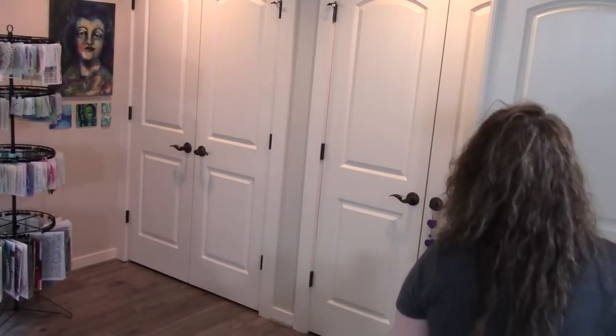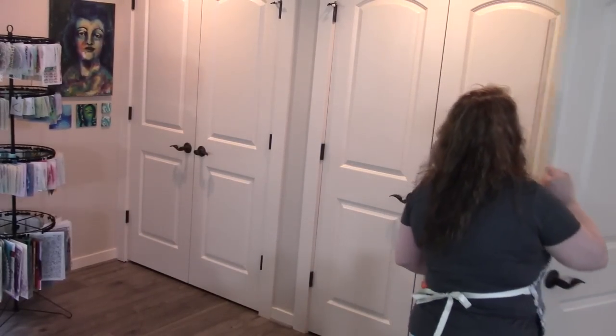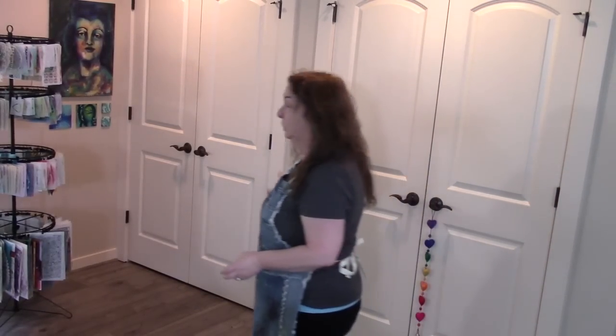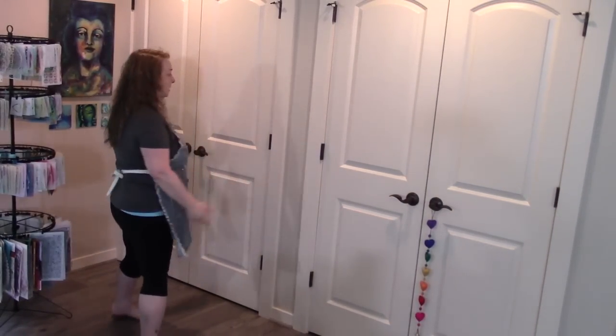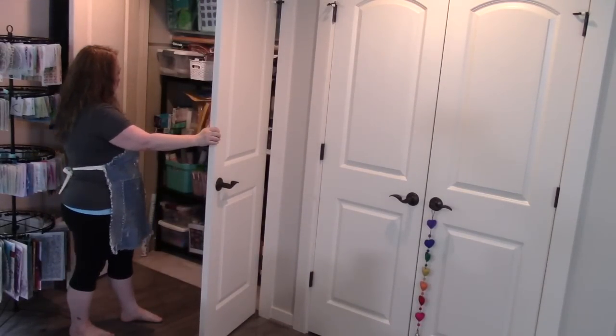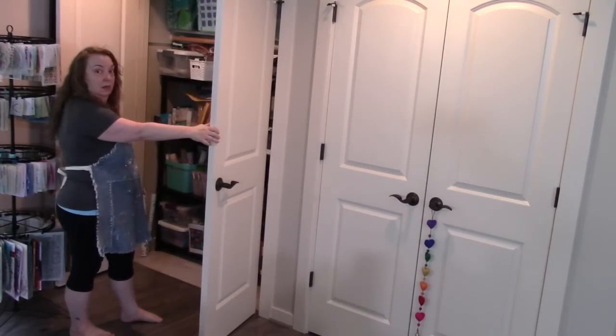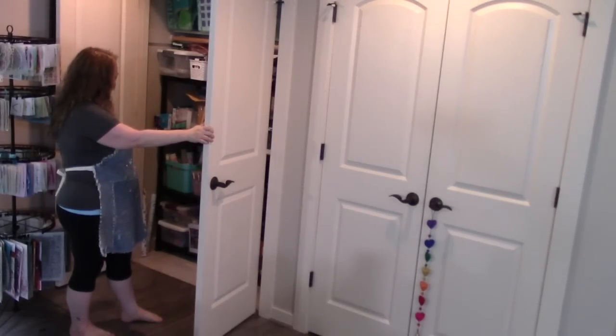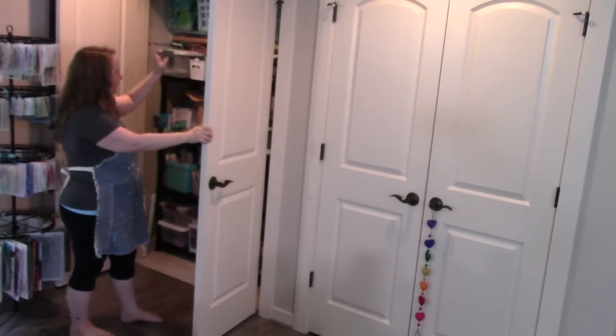Let's move to the last space. Now, because this room is capable of being used as a fifth bedroom, it has two big, huge wall closets here. For instance, this one has all Etsy store stuff. This is all notepads and travel art journals.